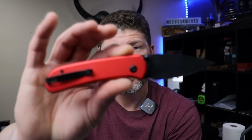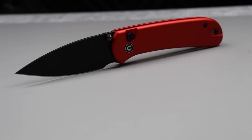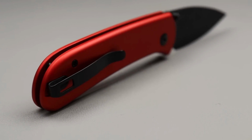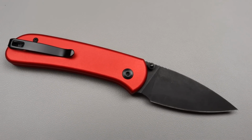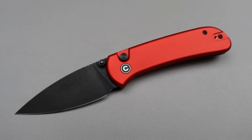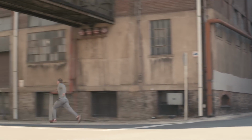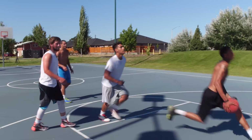Number 2, the Savivi Qbit. I had to put it on the list as number 2. I had to. It almost got number 1. I'll be honest, it almost got number 1. I can't stop carrying this thing. It is one of the easiest grab knives I have right now. It's so lightweight. I can jog with it. I can work out with it. I can wear jogging shorts or basketball shorts. I can go play a basketball game and carry the damn knife on me because it's only 2.5 ounces.